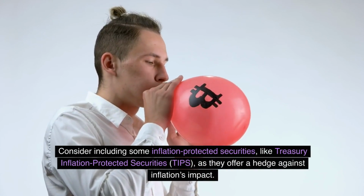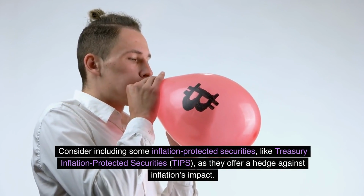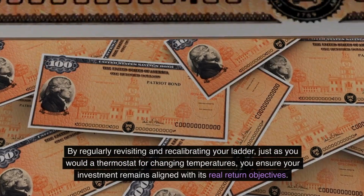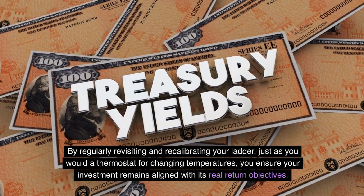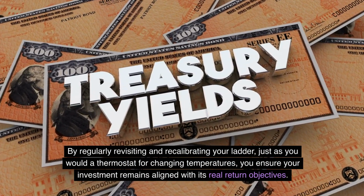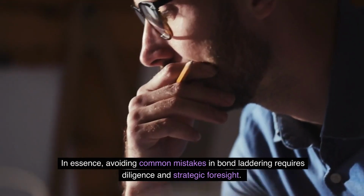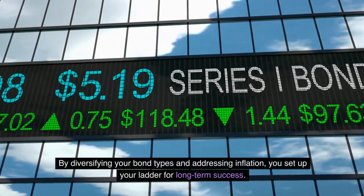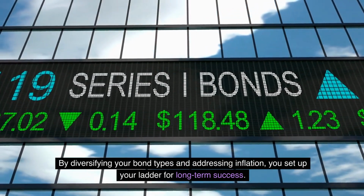Consider including some inflation-protected securities, like Treasury inflation-protected securities, TIPS, as they offer a hedge against inflation's impact. By regularly revisiting and recalibrating your ladder, just as you would a thermostat for changing temperatures, you ensure your investment remains aligned with its real return objectives. In essence, avoiding common mistakes in bond laddering requires diligence and strategic foresight. By diversifying your bond types and addressing inflation, you set up your ladder for long-term success.